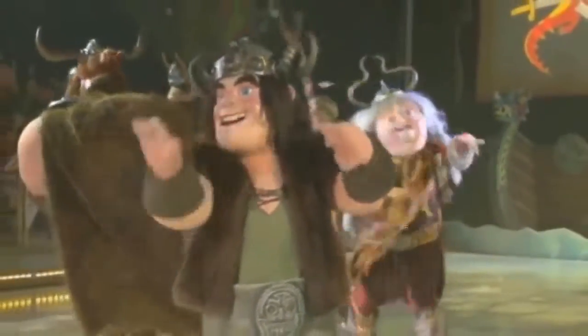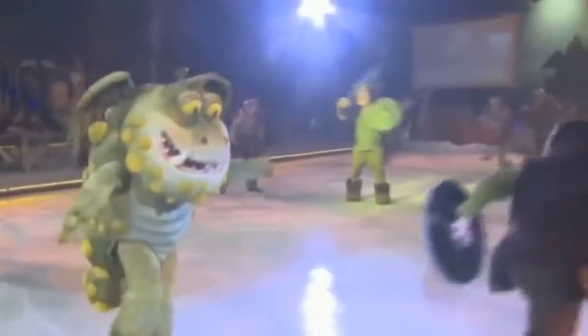This show is so much fun. It's fun for everyone, the entire family, not just the kids. And the show doesn't end on the ice. You're going to see the skaters and the characters interact with the entire audience. You're going to see them in the halls, in the stairwells, and that's not where all the surprises will end.